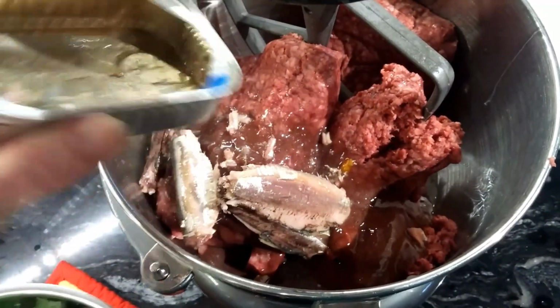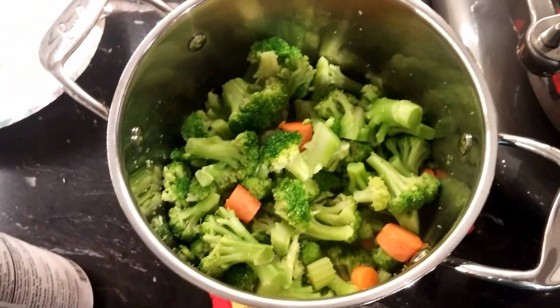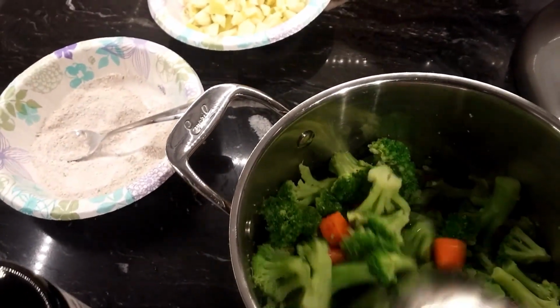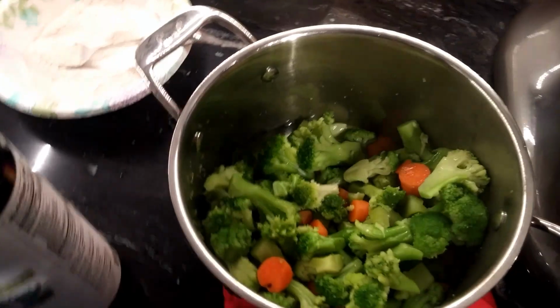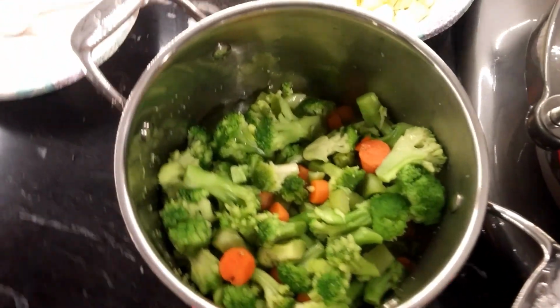So, a can of sardines in water, not in oil. Then I'm also going to add some vegetables. In here they had frozen broccoli on sale for $1 a pound, which is pretty good. And I have some carrots, and I think a couple sad pieces of celery in there. I don't give them a lot of celery, but every once in a while they get some. And then I had a sad looking apple. So the apple and the vegetables adds up to be about 1.5 pounds of fruits and vegetables.